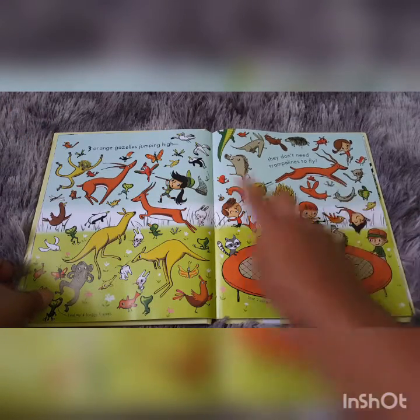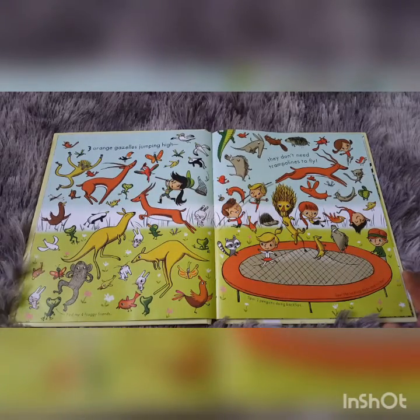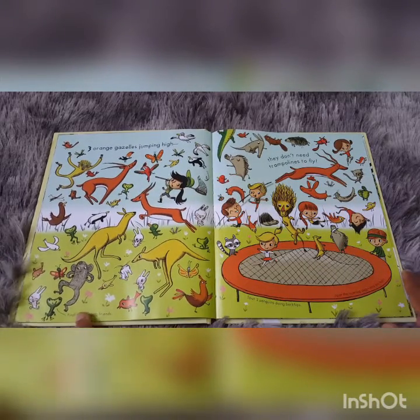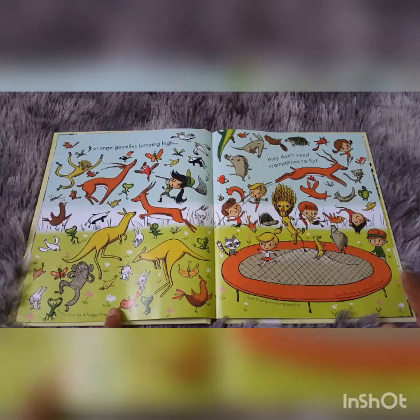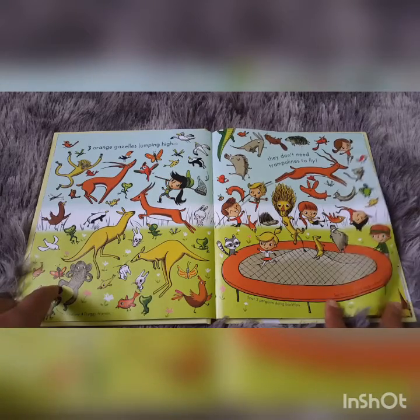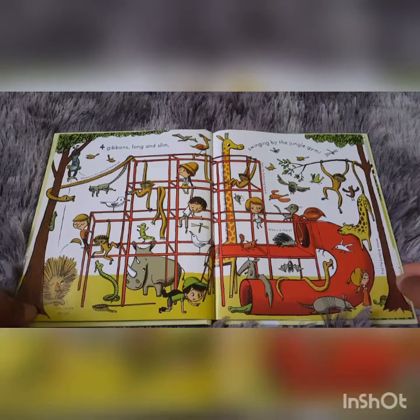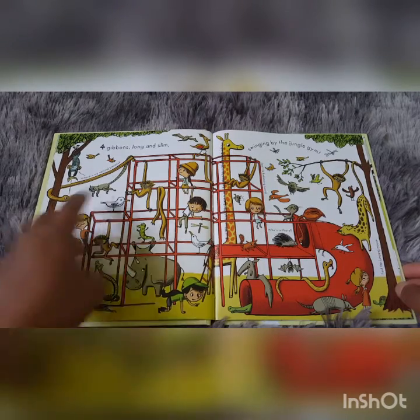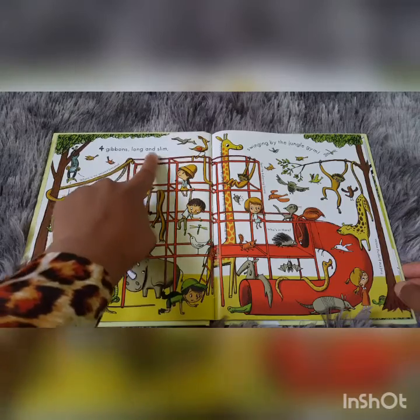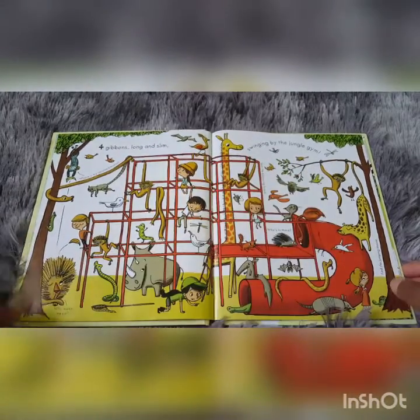One, two, three. The frog said, find four of my froggy friends. Spot two penguins doing backflips. Wow, that's awesome. Let's look at the other page. Whoa, they are at the playground. Four gibbons, long and slim, swinging by the jungle gym.